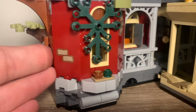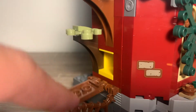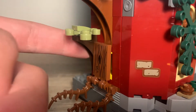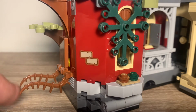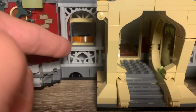Oh wait, there's one more thing that I just realized. There is this little sticker of some wood, and when you bring that down, there is a yellow little color showing right there, and that's interacted with the app. Sorry, I got a little bit distracted there. I almost forgot about that, but the tree build is kind of cool. The roots stick out a bit, and yeah, now I guess we can move on to this next section.